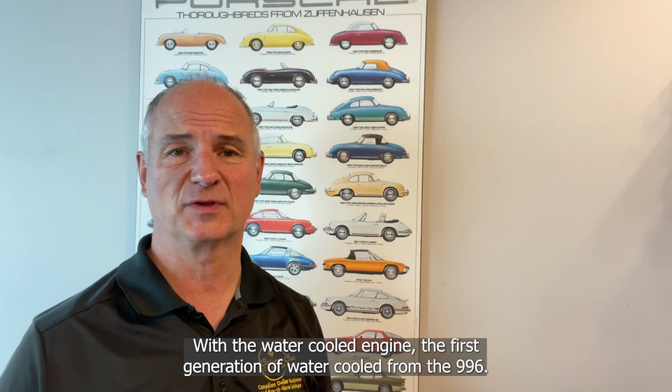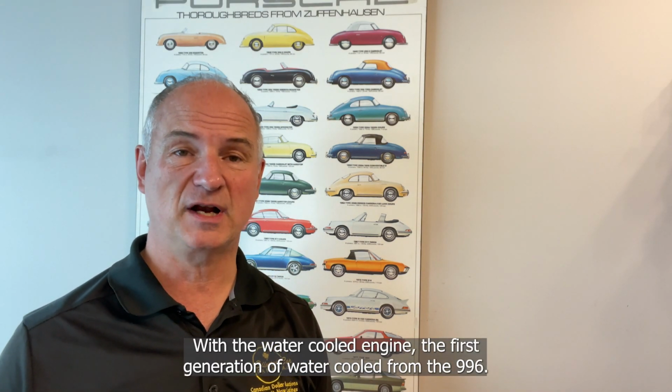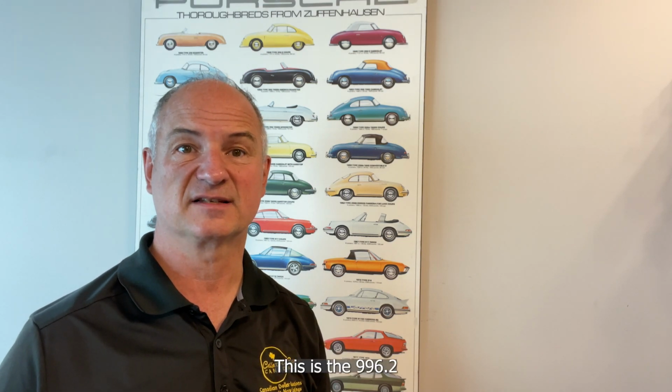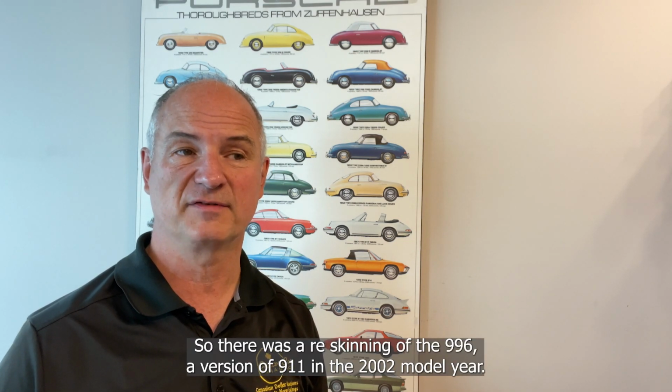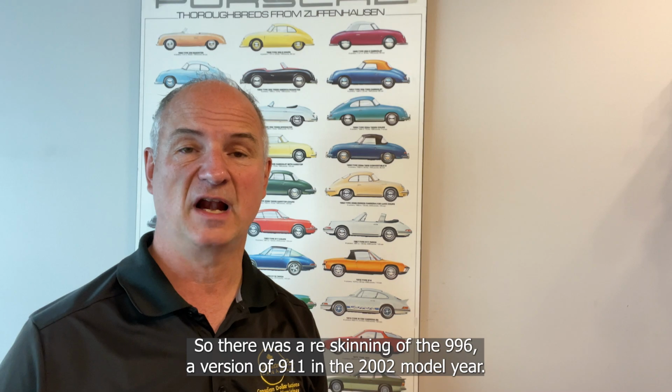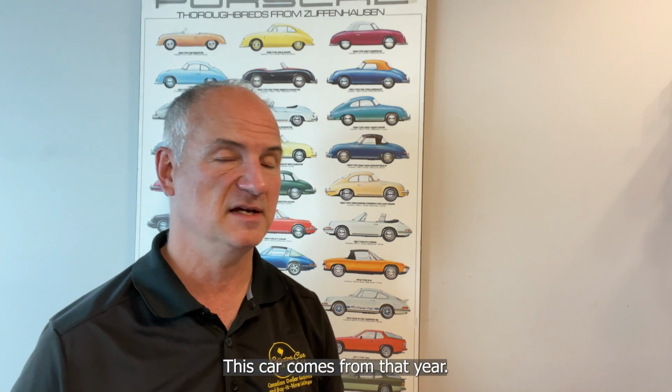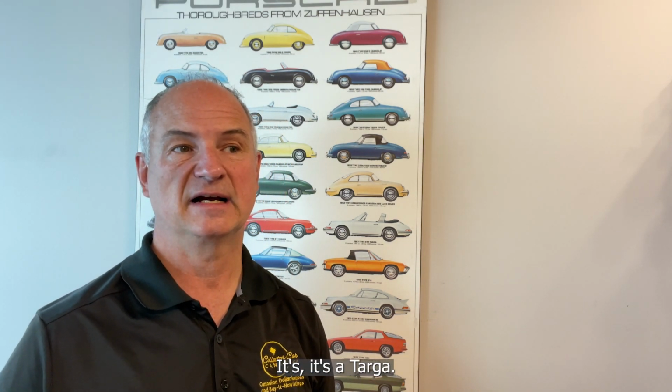First is lot 210. That's the newer of the two with the water-cooled engine. The first generation of water-cooled from the 996. This is the 996.2. So there was a reskinning of the 996 version of 911 in the 2002 model year. This car comes from that year. It's a Targa, so there are lots of coupes, lots of cabriolets, not as many Targas.